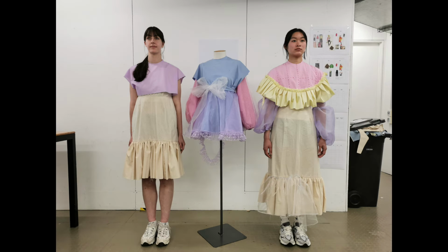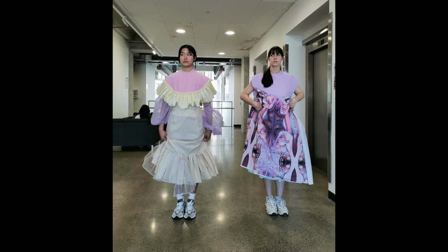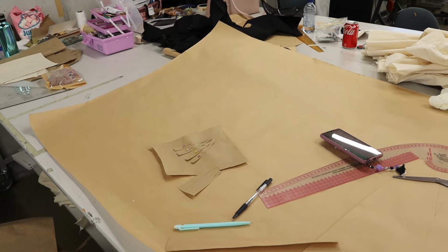During the fit session, my lecturer was advising that the silhouette and volume were falling a little flat on my garment. So she got the models to hold up fabric wrapped around to give the illusion that it's more volumized. She had my models walk up and down like a mini runway so I could see how the fabric moves, and at the end I agreed, yes, it actually needed more volume to give it a more youthful and fun look, and that means more pattern manipulation.